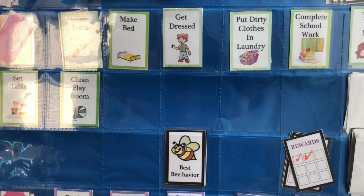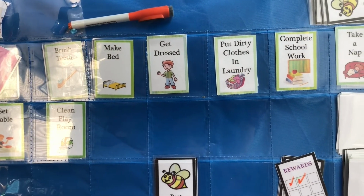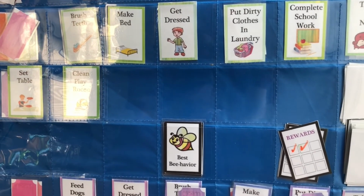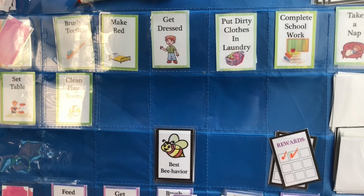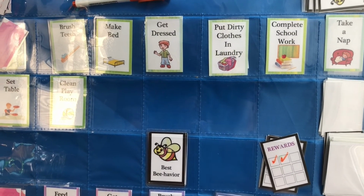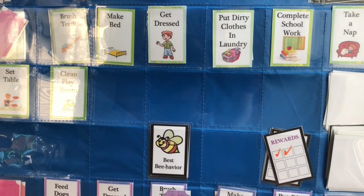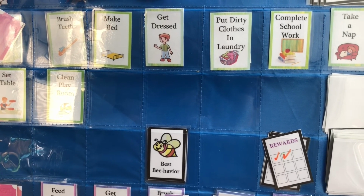Once they earn 14 tickets in this spot, then they get to pick a prize out of the prize bucket, which I will show you in a moment. The number 14 is not significant really at all, except that that's how many tickets I had printed out and then divided in half to go between my two boys. So that's really how I came to that number.